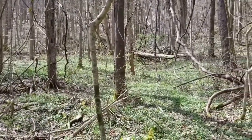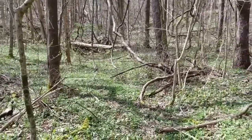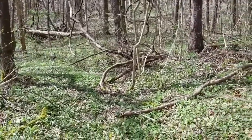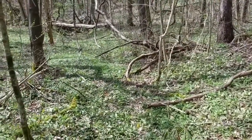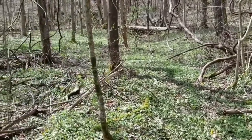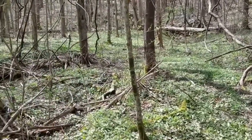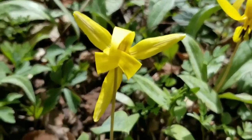All the green that you see in this shot is trout lily. As you can see, it grows in profusion here on the side of the mountain. If we get a good rain here in the next day or so, it's going to be all yellow here, or mostly. And this is what the trout lily looks like when it's bloomed.